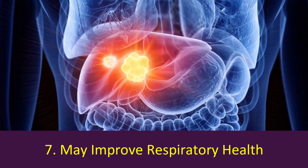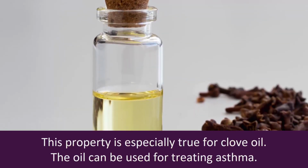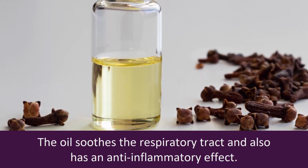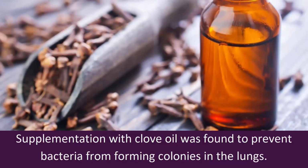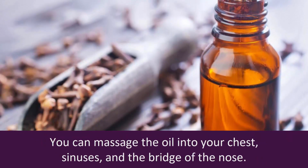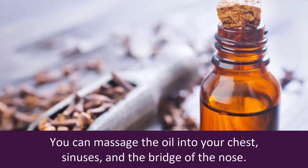Number 7. May improve respiratory health. This property is especially true for clove oil. The oil can be used for treating asthma. The oil soothes the respiratory tract and also has an anti-inflammatory effect. Supplementation with clove oil was found to prevent bacteria from forming colonies in the lungs. You can massage the oil into your chest, sinuses, and the bridge of your nose.